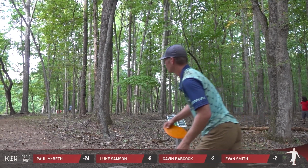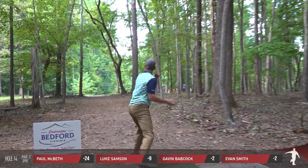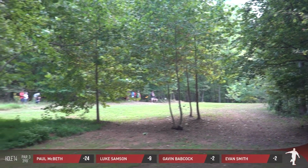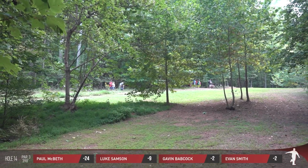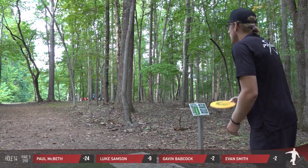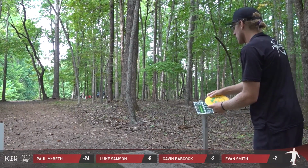I'm not sure what this orange disc is for Luke, but he loves it. Yeah, he goes to it a lot. He just throws these crazy hyzer flips. That one, kind of similar to the last one, gets a kick, but ends up okay. Not too bad over there. Should have a straightforward up and down.